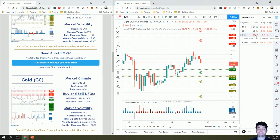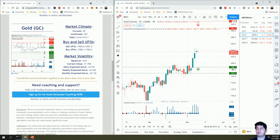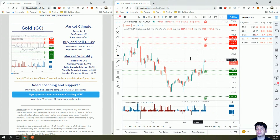All right. Looking at gold next. Market climate is up. We've shot up quite a bit from this 1788.1 to 1769.2 area. A UFO up above is going to be way out here at 1907 to 1929.6. So that's from that big drop from below the 2000s.